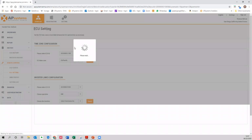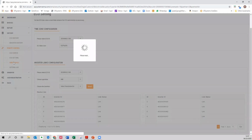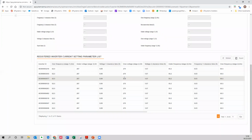This is where you can actually go in and change time zone configurations. You can link inverters to make sure that they're married together from the ECU to the EMA online portal. And most importantly, grid profile. If there's any kind of issues, like I said before, it's a lot easier and faster to do it right there on site with the ECU app. But you can also do it right here online and send this information around to the device.